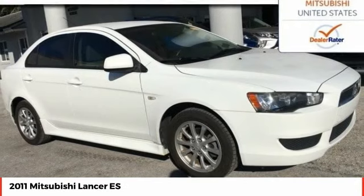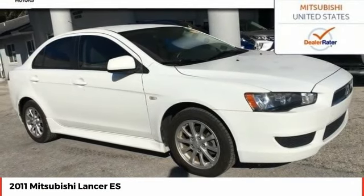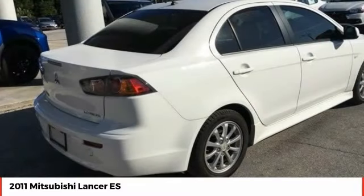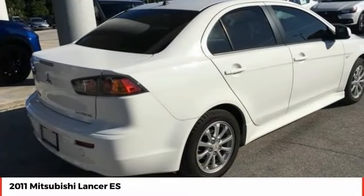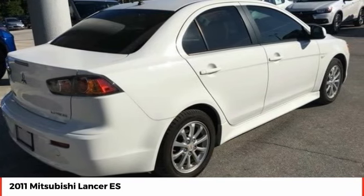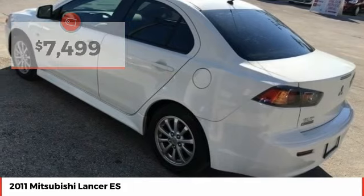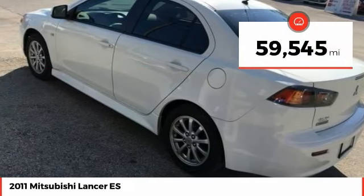Lancer's advanced transmissions, MIVEC engines, and racing-inspired magnesium paddle shifters make every twist and turn an opportunity for fun. Combine that with 7 standard airbags and you'll see that safety and exhilaration come standard, and it is priced below $10,000. This vehicle has less than 60,000 miles.